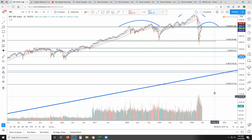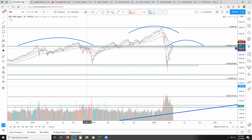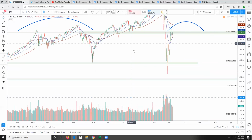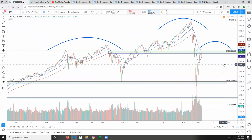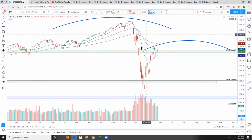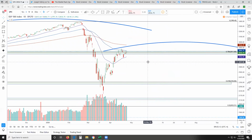Now, back to the daily, looking at this fight here. This green area has been support and resistance going back all the way to 2018. Resistance, resistance, resistance, it broke through, came back down, then became support. It didn't care about it here, but now we're back in that range. If you look at the moving averages, the 23-day, the shortest of the moving averages, has a nice big uptrend going on. But the 65 and the 150 are still declining, even though they're starting to flatten a little bit.